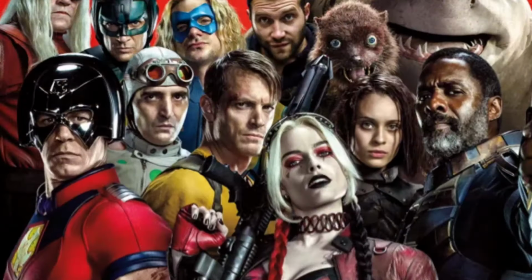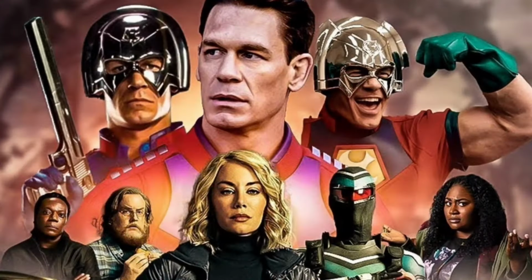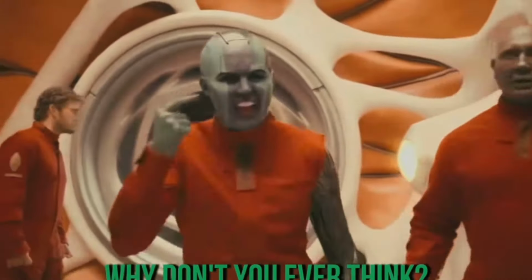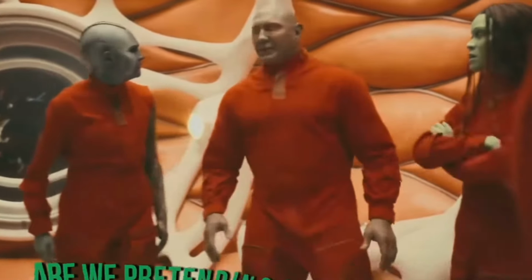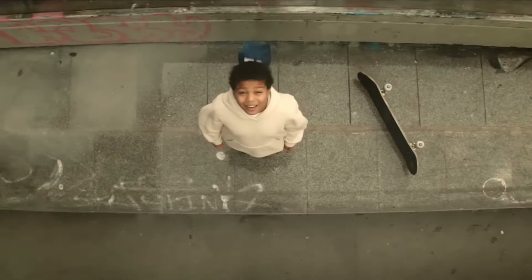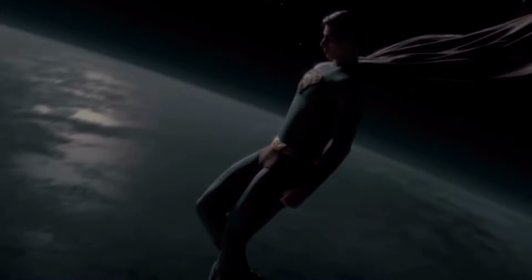But I love James Gunn. I love what he did with the Guardians movies. I love what he did with the Suicide Squad. I love what he did with Peacemaker. But I always felt like Superman is not those characters. Superman is not one of those complex characters. Superman is the symbol of hope. Superman can be complex, but that is the story to him.